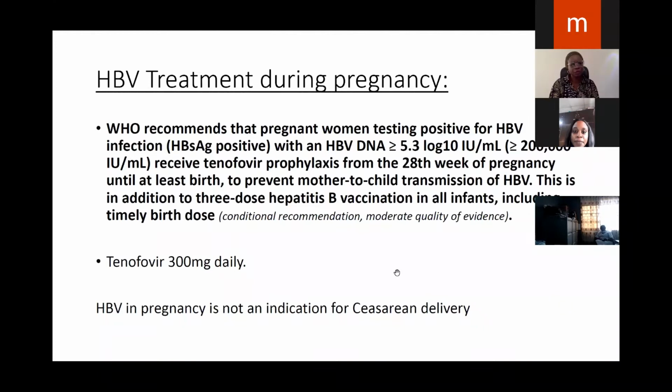The WHO, the World Health Organization, also recommends that pregnant women testing positive for hepatitis B surface antigen with a hepatitis B DNA similar to what the American Society concluded, if you have a viral load of greater than or equal to 200,000 international units, they must receive tenofovir prophylaxis from the 28th week of pregnancy. That's like the last trimester of pregnancy, until at least they give birth. This helps to prevent mother-to-child transmission.